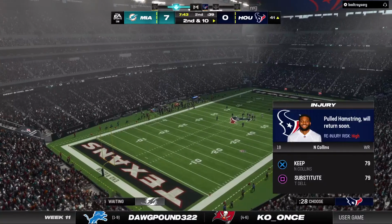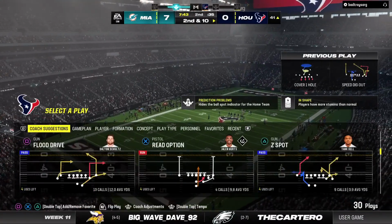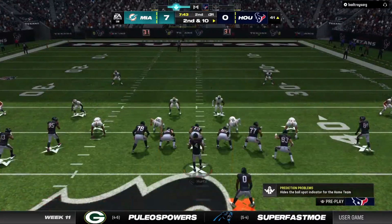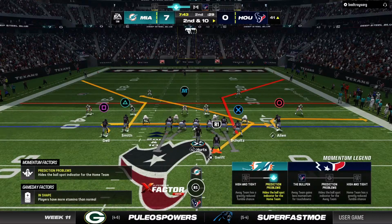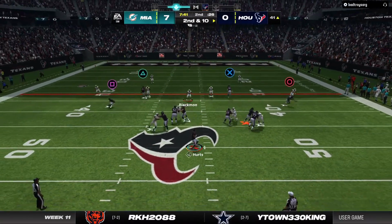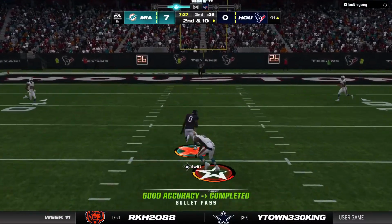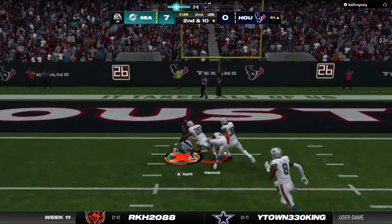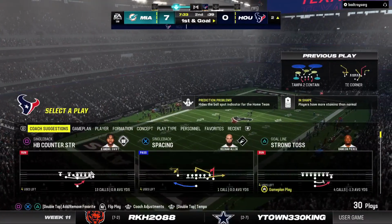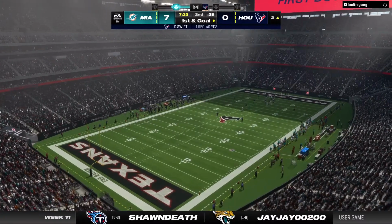Well, they've been back on their heels a little bit here on this drive, but a chance to exhale just a little bit there with incompletion on 1st down. Now they have to gear up, try and get 2 more stops and escape this drive. 2nd and 10. Hurts. Man over the middle, and it's complete. And he's able to get it down for 2 yards. A huge play there for Houston. And even 40 yards.